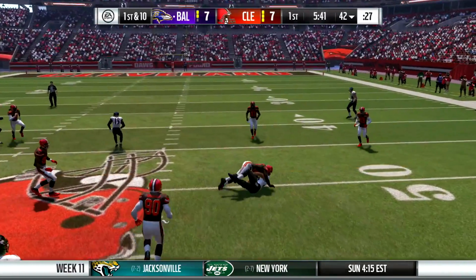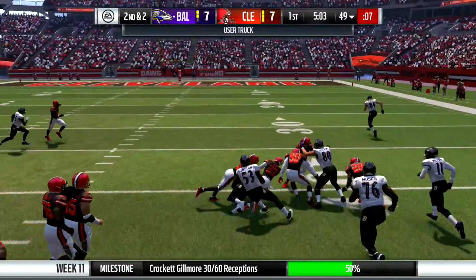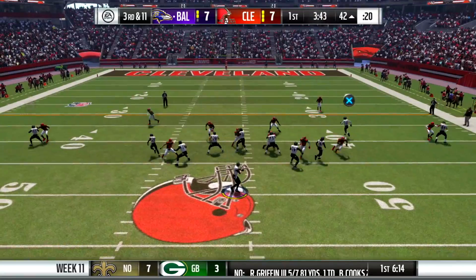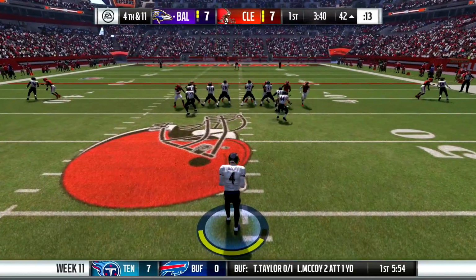We play some defense, we come up with the stop, we are back on offense. So right away, we get that nice 8-yard reception. 2nd and 2, we hand off to Derrick Henry. Look at him lower his shoulder. He's taking that one to about the 40-yard line. But right here, 3rd and 11, big time play. We find Braxton Miller, but he drops the football. So now we have to punt it.